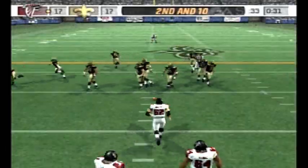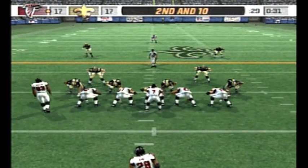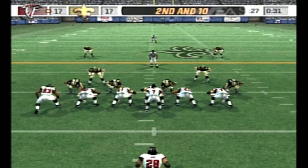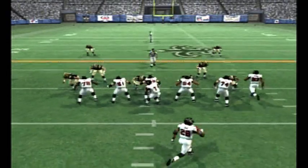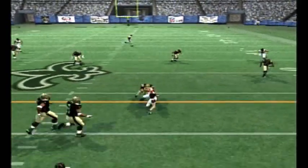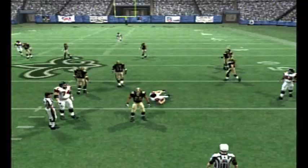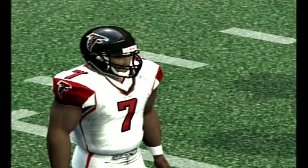Second and 10. Ball on the 34-yard line. New Orleans comes out in their nickel package. They're blitzing. Pressure with the throw. Thomas comes up to make the play at the 45. Good job picking up the blitz and picking up a first down.